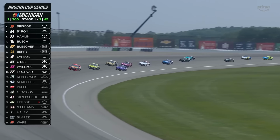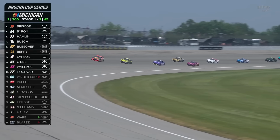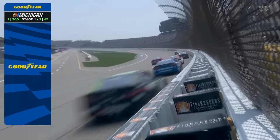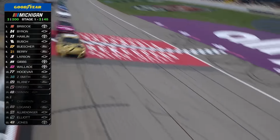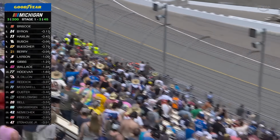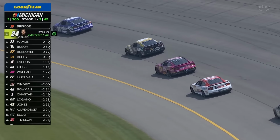Here comes the 1 of Chastain, the big run they get on those cars running side by side. Back up toward the front, Kyle Busch on the outside of the 17. He should be able to keep that spot. Top 3, lap 2: Briscoe, William Byron. We talk about Hamlin, Busch back to 4th, and Chris Buescher rounds out the top 5.